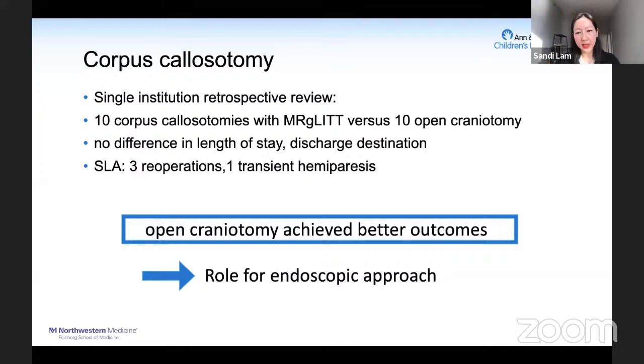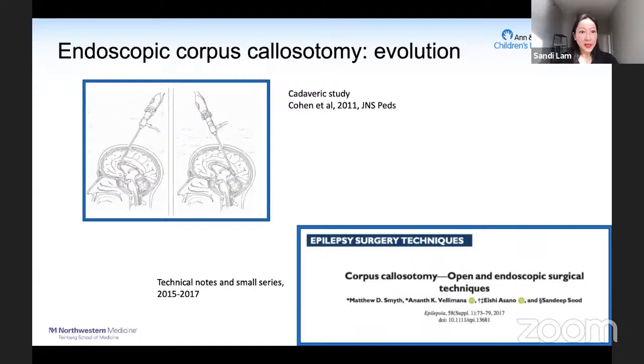From that, we actually thought about, is there a role for an open type of surgery, but that's more minimally invasive? So that's actually how I got to thinking about endoscopic surgery. And here there's an evolution in terms of doing cadaveric studies, looking at the reach and feasibility, and then thinking about a collective experience with technical notes and small series.